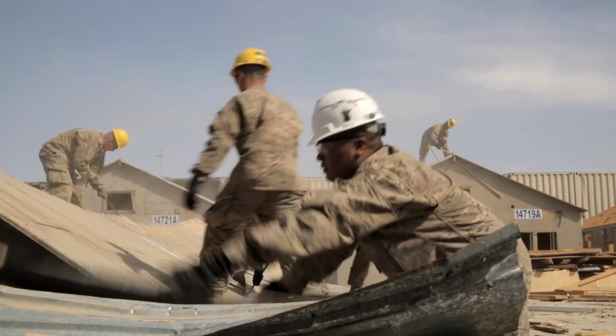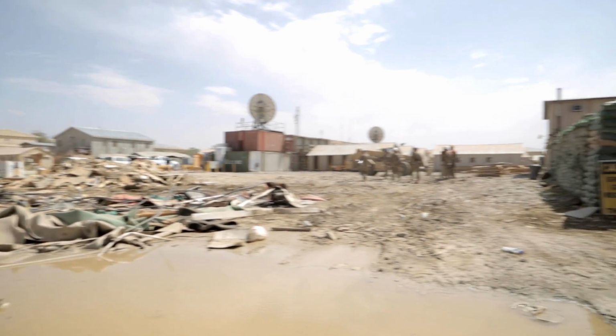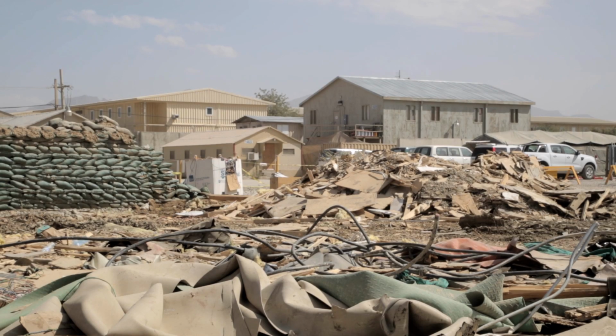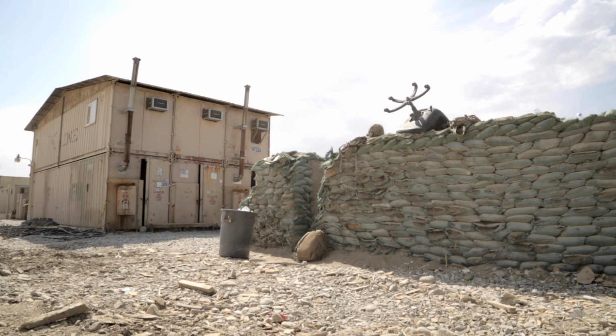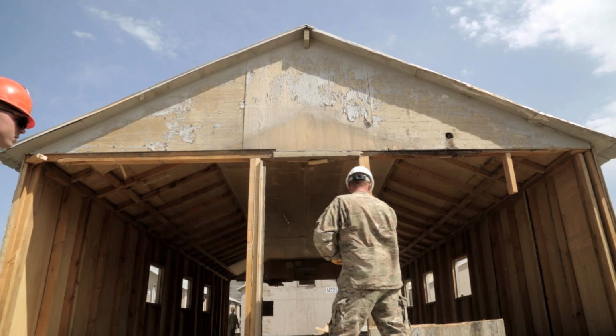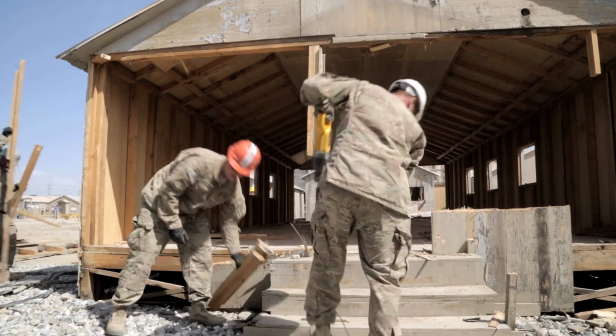I am the commander of the 242nd Construction Management Team, and my role here is supporting the 2nd Engineer Brigade in setting the Resolute Support footprint here at BAF. Current population is approximately 30,000, and by December 31st, you're looking at 15,000. Trying to get people out of here and retrograde out of here while we're still deconstructing buildings and trying to set that Resolute Support footprint. It's kind of like changing the oil in your car while it's still running.